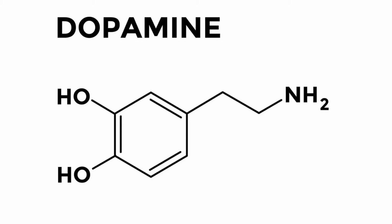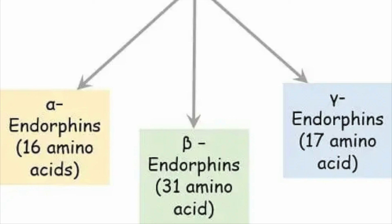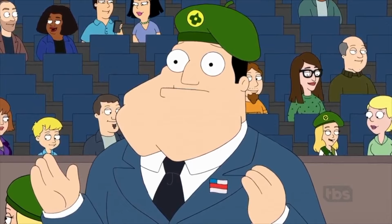First, your brain will produce dopamine, which will give a rush of pleasure, but also, endorphins. Endorphins are some kind of peptides produced by the brain. Their main task is to block pain and stress signals, and to increase the feeling of well-being. The term comes from endogenous morphine. I guess you can draw a link between the name and its narcotic effects.